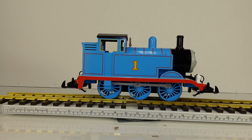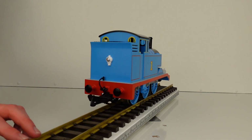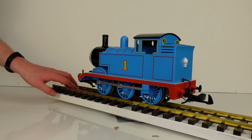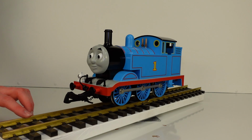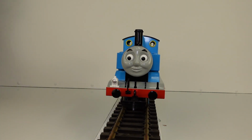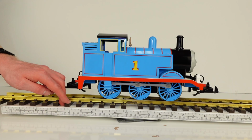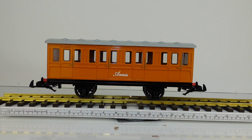All right, so let's give Thomas one final spin. And there you have it, Bachmann's G Scale Thomas the Tank Engine from the Thomas the Tank Engine and Friends universe. Okay, so next up are Thomas's favorite coaches, and these are Bachmann's G Scale Annie and Clarabel.